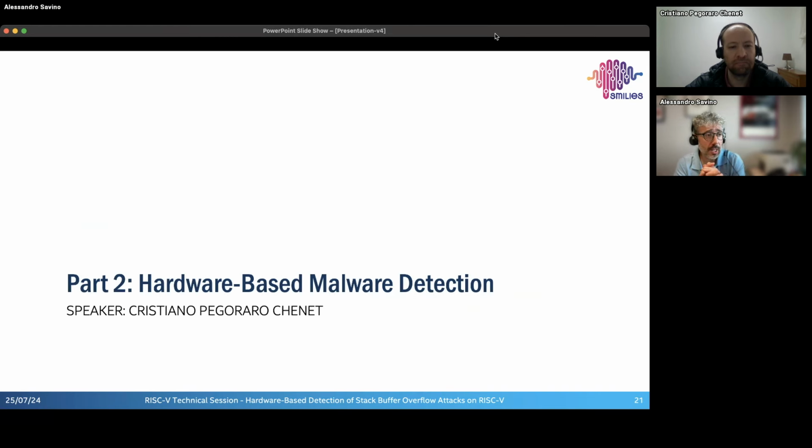So this is the end of the first part, and now I leave the floor to Cristiano, who is going to dive into the methodology for deploying hardware-based malware detection in the field, also on RISC-V microprocessors. So I will stop sharing.